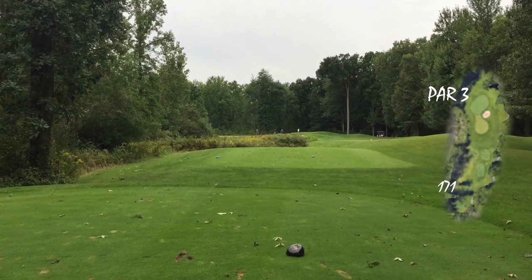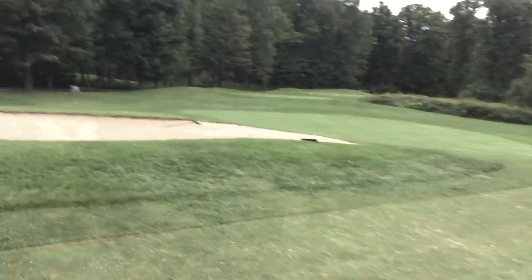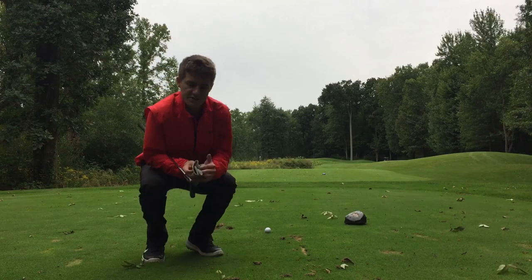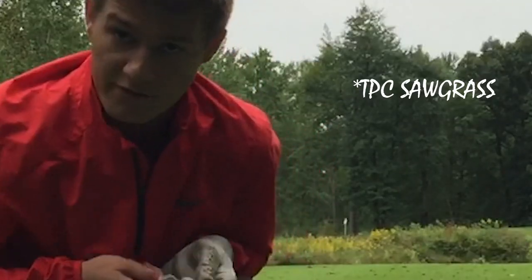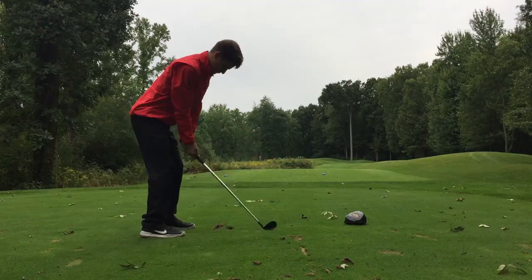Par 3, 171. That's a clean 9 for me. Hole's guarded by some bunkers and heather. Plenty of heather here on Lyon Oaks. See, it's actually one of my favorite course designs in Michigan. It reminds me of TPC Sawgrass. Never played it, but that's one of my favorite looking courses. And so, yeah, I love playing this one.